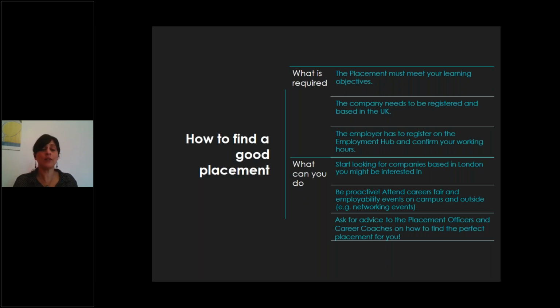You can attend careers fairs and employability events on campus and outside. As I was saying, the team organizes lots of events, a lot of careers fairs and employability events where the students are able to meet with the employers and to meet with great companies. But also, again, in London, there are great companies, and it's really important also to look around and try to build your own networking.